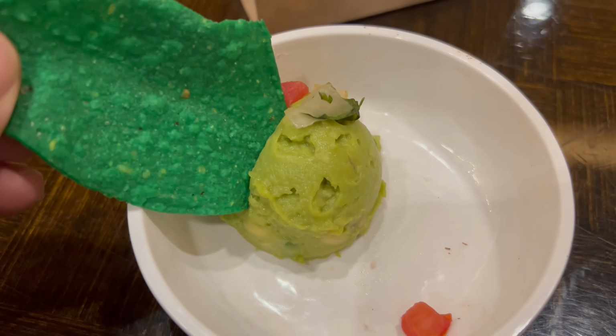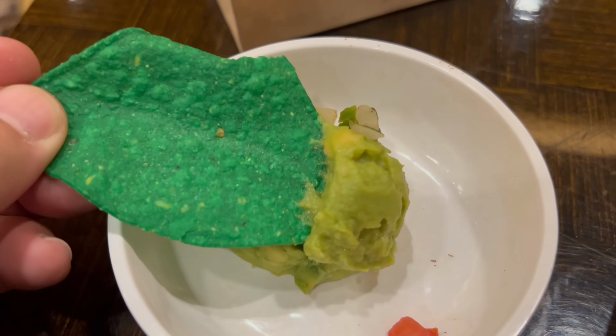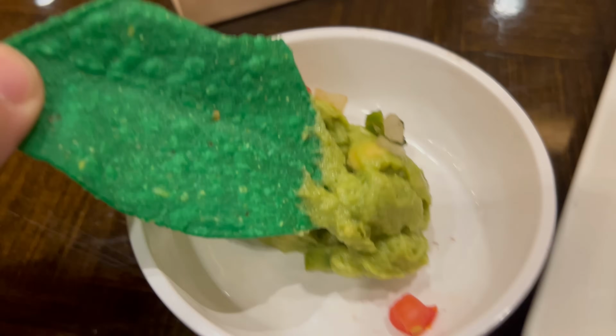Alright everyone, now the last bite I'm trying for my entrees today before I get to some dessert is gonna be the guacamole and chips. They give you a nice bag of tricolor tortilla chips here, along with a little dollop of guacamole. Get a little dip, and let's see how it is. You know, that's pretty good.